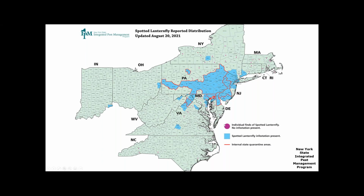So these pinkish circles represent those individual finds where folks have notified state or federal authorities that are helping to keep an eye out for spotted lanternfly that they've found either an adult, a nymph, or in some cases an egg mass in locations outside of these blue areas. So this shows us that spotted lanternfly is really good at hitchhiking. It's really good at moving around into new locations using our unknowing assistance, unfortunately, so human-aided movement.